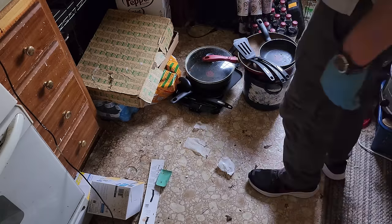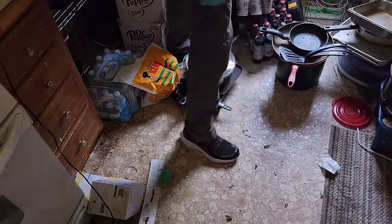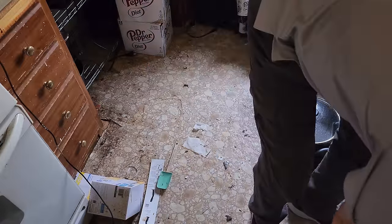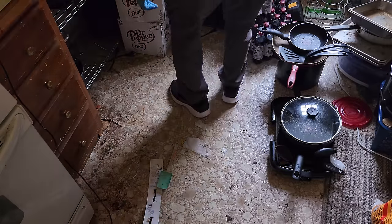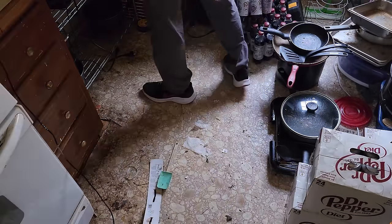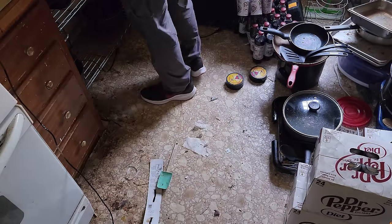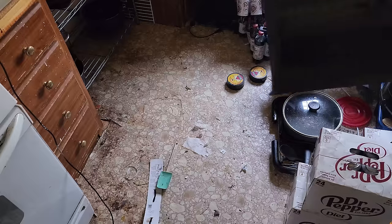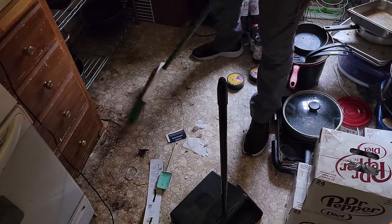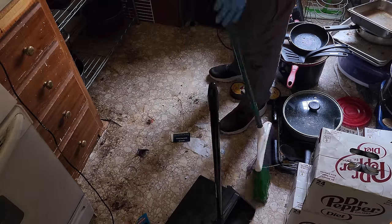Once I have that cleaned, I'm going to start moving things out from sections of floor at a time. There's no way for me to take all this stuff off the floor and put it in another room and then sweep and mop the whole floor because there's way too much stuff to do that. So all I can do here is basically grid off this floor into sections, and then I'll say I'll clean this little 3 foot by 5 foot rectangle and then put everything back and then move on to the next 3 by 5 rectangle and just continue doing that.